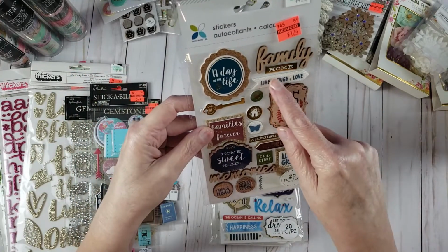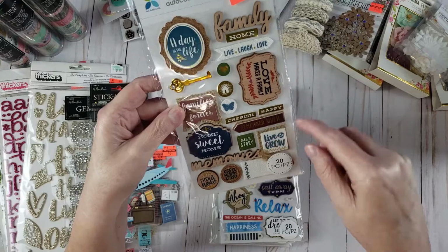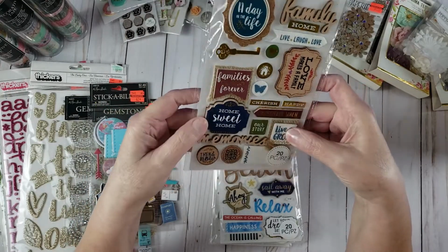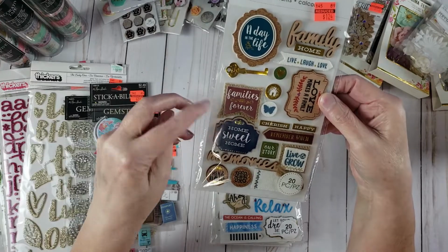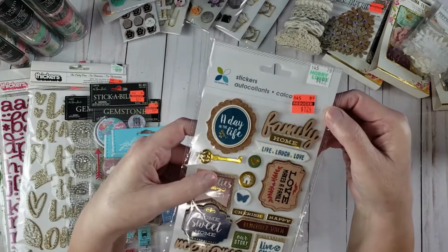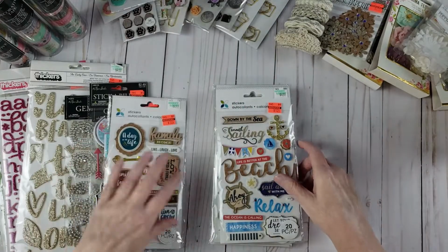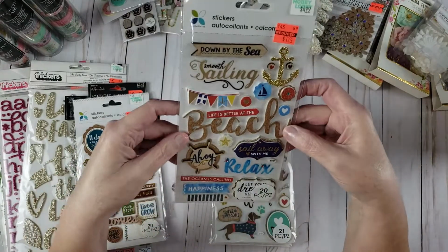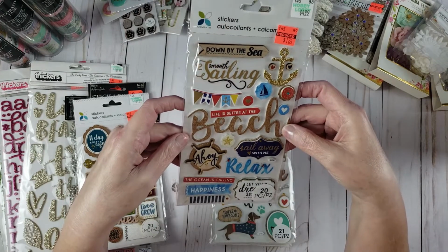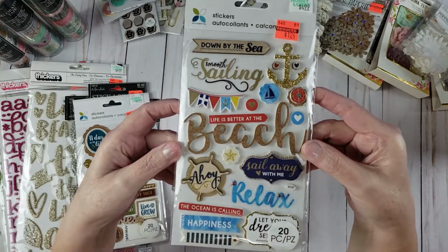And then this one has fabric on it, so it's like a canvas. And then this one looks like cork, so they're all different textures. Looks like this one has some burlap. These are really, really cool stickers, and they were $1.24. So also from Momenta is this, I guess this is kind of like a sailing or beach related sticker sheet.